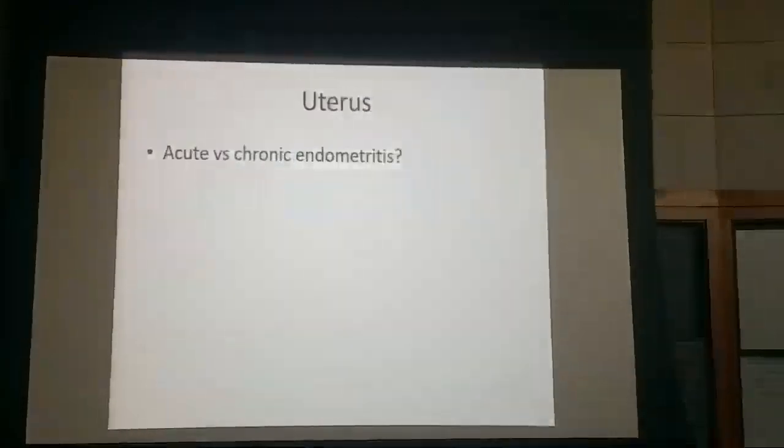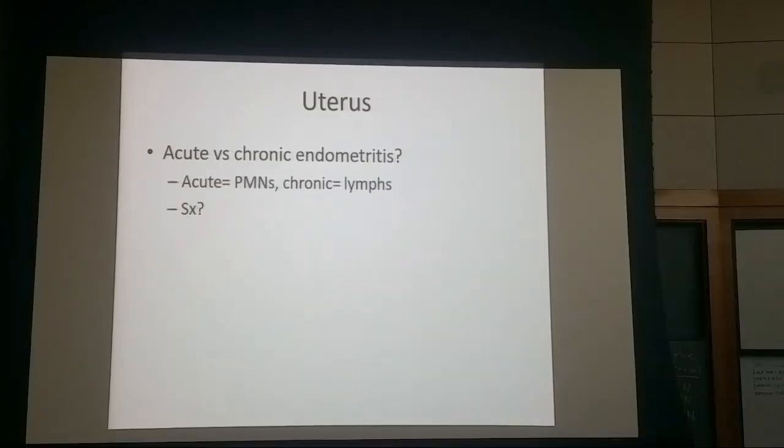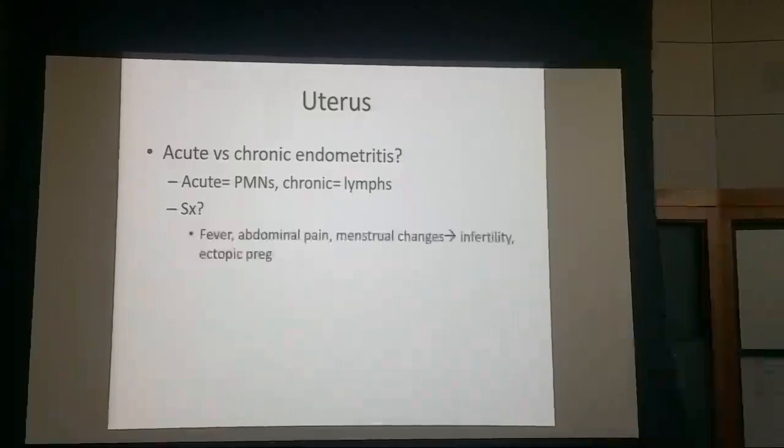Okay, so acute versus chronic endometritis, what's the main cell type for each? So same thing for any infection, right? Acute is going to be neutrophils, chronic is going to be lymphocytes, and then what are the symptoms? So again, any infection, you're going to get fever, you're going to get pain at the site of the infection, and then in this case, you're going to get menstrual changes, and that can lead to infertility and ectopic pregnancy.